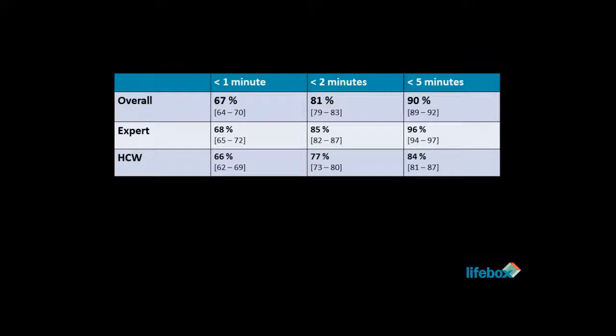Looking at the difference between experts and healthcare workers, in readings under 1 minute, there was no difference found. However, there was a slight indication towards the less than 2 and less than 5 minutes that experts perform better than healthcare workers. And these are the more challenging readings. That's why they were taking longer. These are children who are going to be more challenging to take readings on, and we could see some divergence between the healthcare workers and the experts.